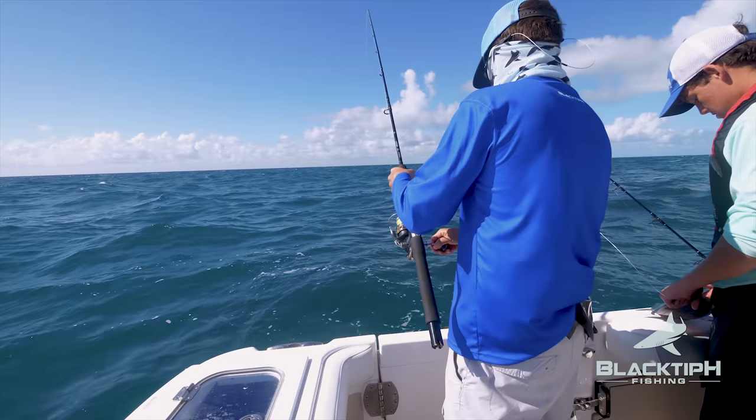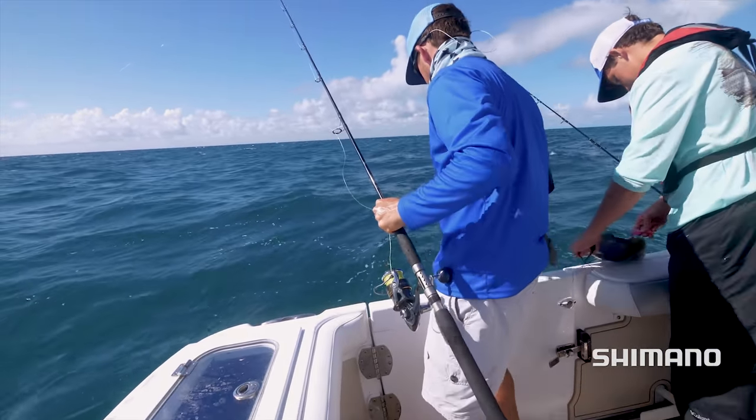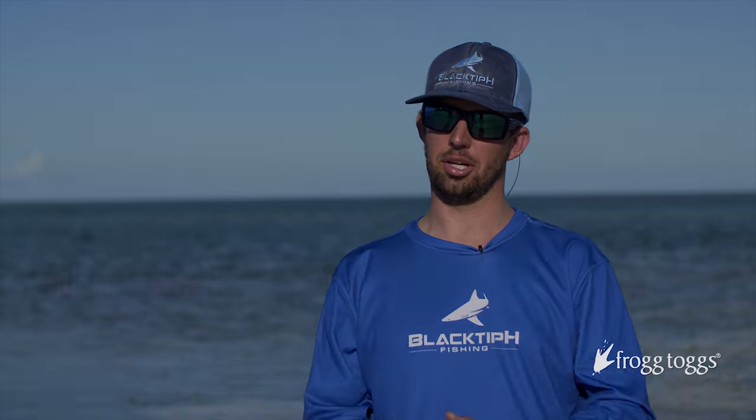Oh, that was a shark. All right, there's sharks down there. I think it's time to drop that shark rig down. While we were bottom fishing, I decided to drop the barracuda down on the Tiagra 130. I hooked a reef shark, and out of nowhere, a giant submarine shows up.